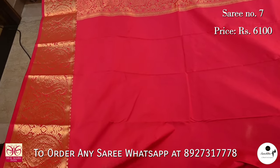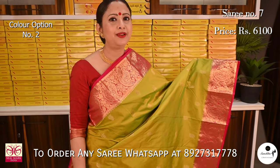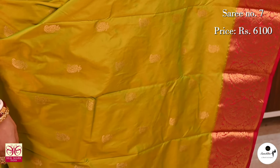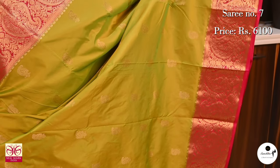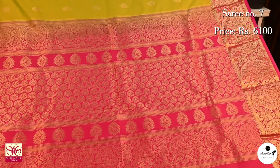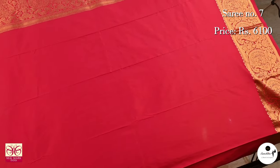A plain blouse piece in Rani pink color with golden border. Color option of saree number 7, lime green with pink. Contrast pallu in brocade design. Rani blouse piece in Rani pink color. An exclusive pure Kanjivaram silk saree in bottle green with pink.